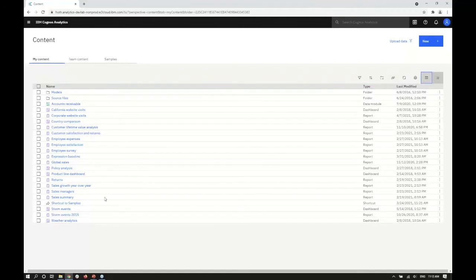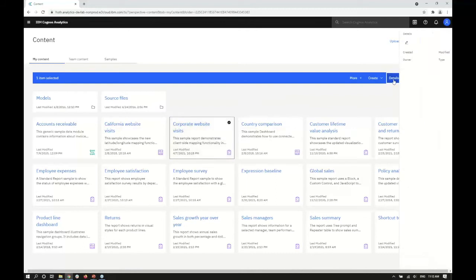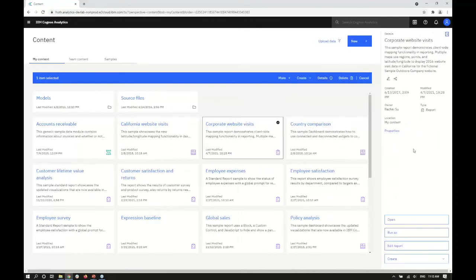Let me switch to a list view for this for now. So let's say if you have something selected, you can go to the details on the right hand side. These are available whether you're in tiles view or list view. The detail panel is quite nice because sometimes, and I'm pretty sure you all have this scenario, you have a lot of reports and dashboards and they're all named very similarly. They may have super long names and only the last word or two are slightly different.